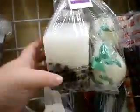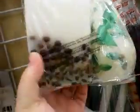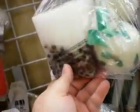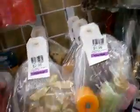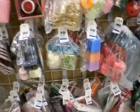Oh, look at this one here. This one's got coffee beans in it. That'd be a really, really good spell candle, because coffee beans are connected to the element of earth. I love candles, but the only bad thing is the paraffin is toxic.